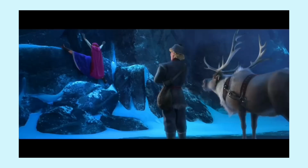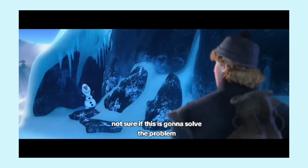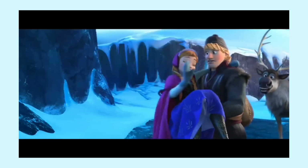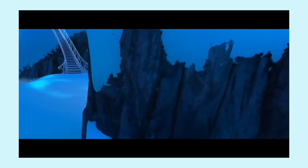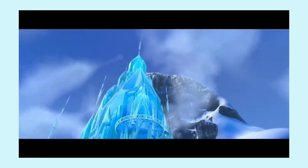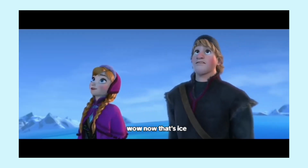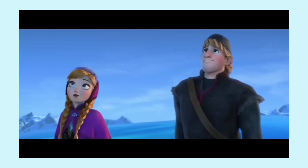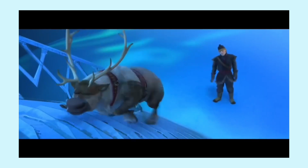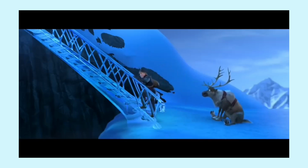Please tell me I'm almost there. Does the air seem a bit thin to you up here? Hang on. Hey, Sven. Not sure if this is gonna solve the problem, but I found a staircase that leads exactly where you wanted to go. Thank goodness. Catch! Thanks. That was like a crazy trust exercise. Whoa. Now that's ice. I might cry. Go ahead. I won't judge. Easy, boy. Come here. I gotcha. Okay, you stay right here, buddy. Flawless.